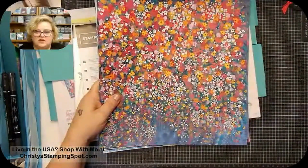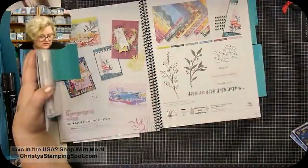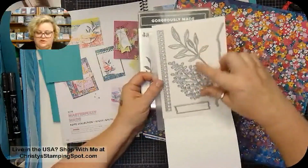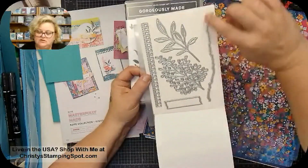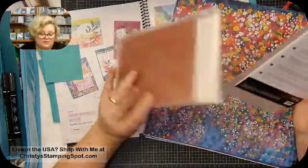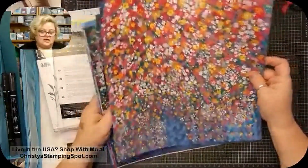I was talking about the masterfully made suite, the gorgeously made stamp set, and dies with these really huge dies, the spiral notebook, and then this is the torn edge, and then the label that you can use to cut out those sentiments. Love this red rubber set, and I was gushing over the fact that I love these two sheets of designer series paper. I think they're my favorite.